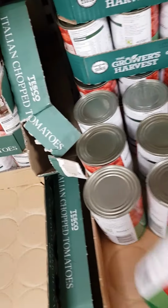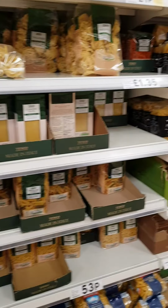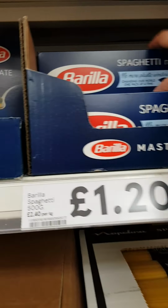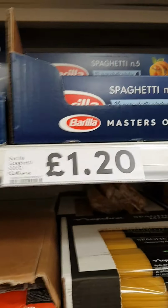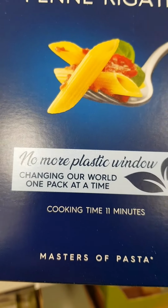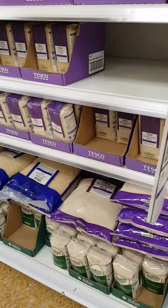And look, we've got lots of canned chopped tomatoes. A brilliant staple for the sauces. Oh, pasta. This is controversial, so much plastic. But if we look closely, you should be able to find some in cardboard boxes from my new favourite brand, Barilla. So we're going to get some spaghetti and some penne. And take note, they used to have a plastic window. They were written to by customers and now they don't.